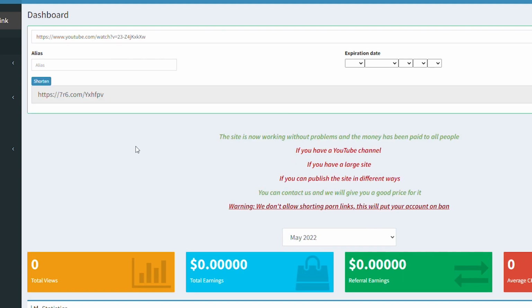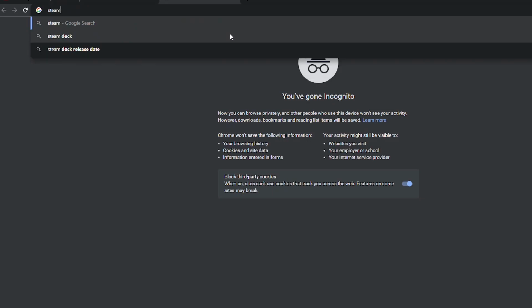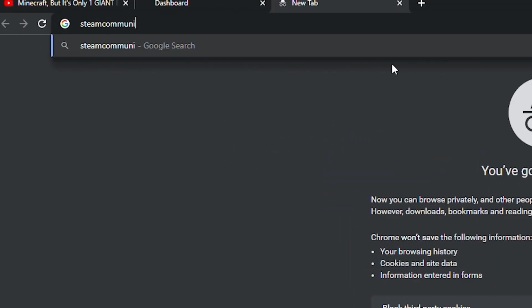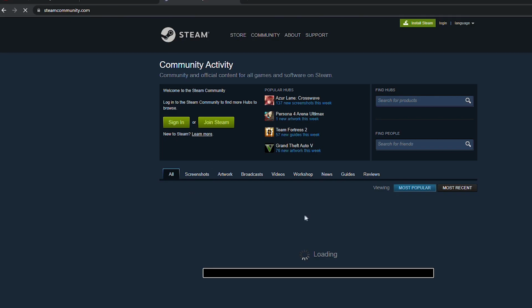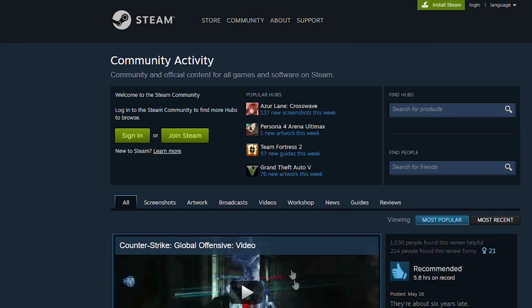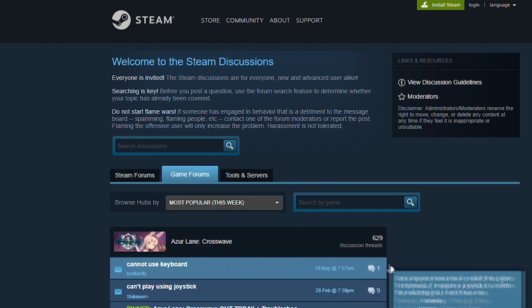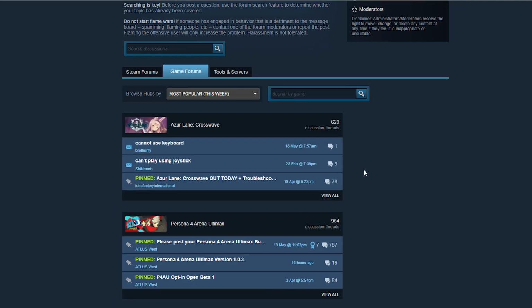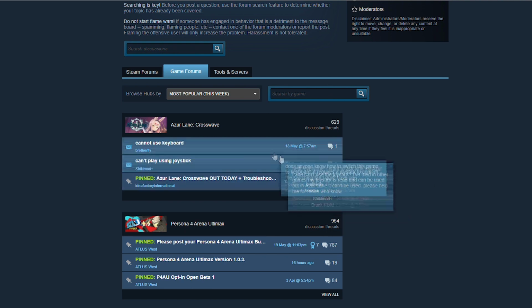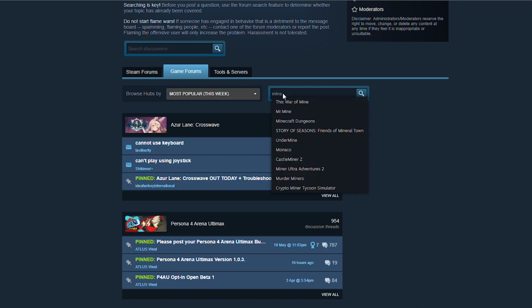Bonus tip number 3 is this: share the links in another platform. The platform I want to share with you is steamcommunity.com. Steam is a website that is popular for gamers, so sharing links related to gaming and streaming will sell like hotcakes here. On Steam, go to the Discussions tab and then click on Game Forums. Based on whatever game you choose to shorten its link, search for the game name on the forums and you will see a lot of them there, freely discussing the game.